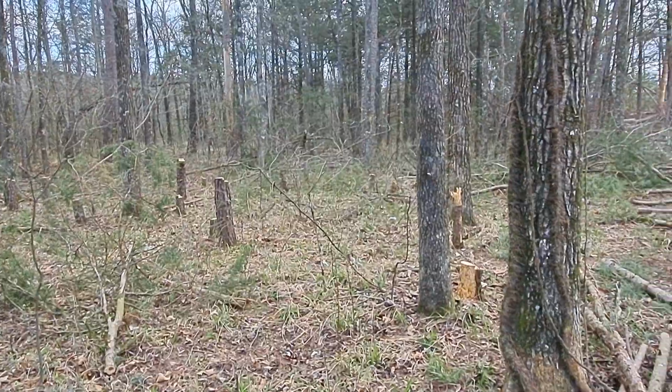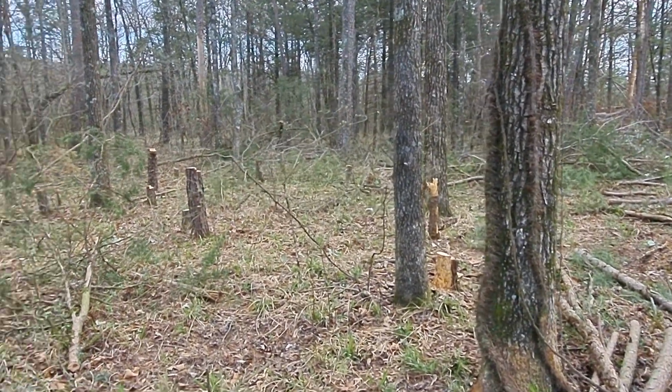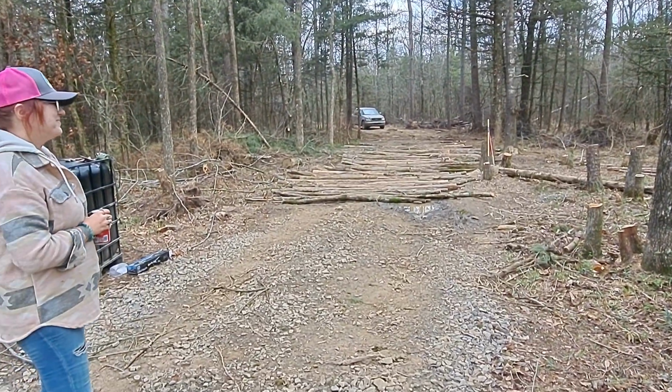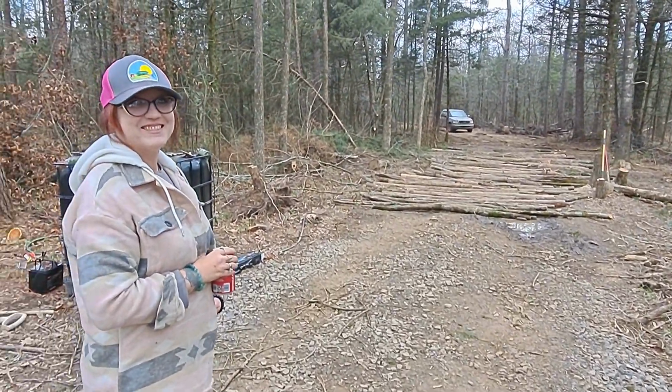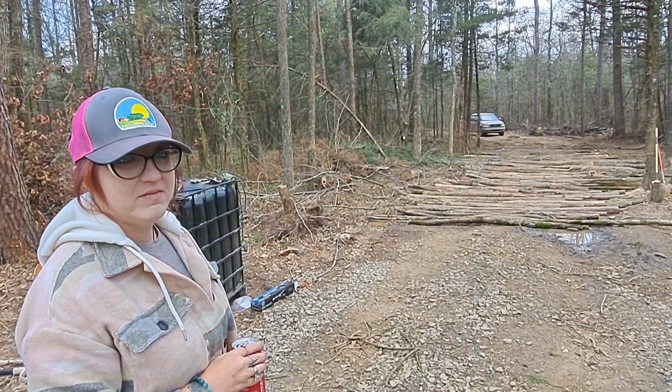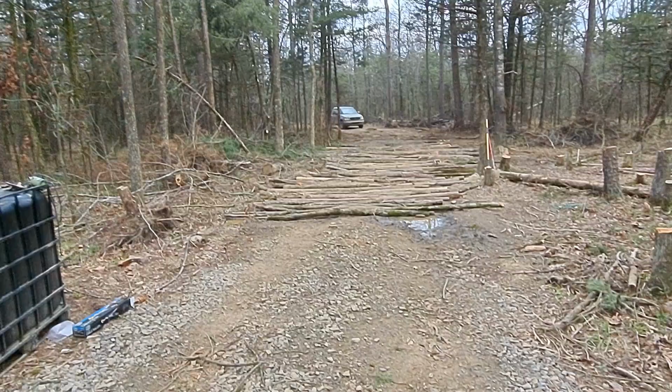But look at this. What do you think, Lyssa? Ooh, look at that road. How many trees do you think we cut down to put in this road? Oh, I don't know. 30? Yeah, something like that. It opens this area. You guys seen that road? What'd you call it? The corduroy road?